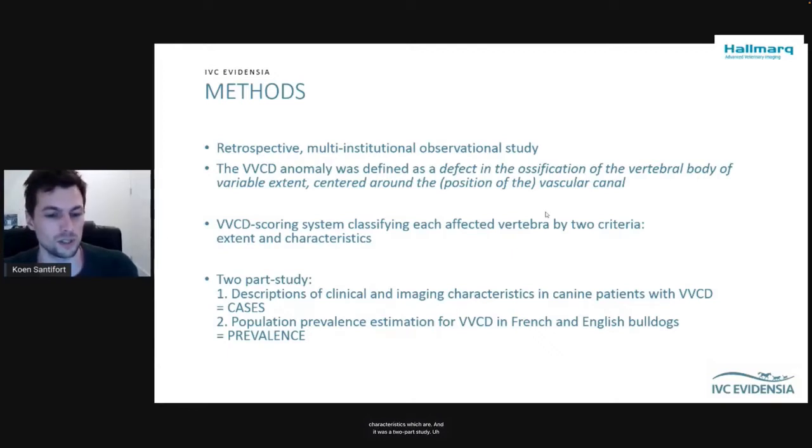There was a description of clinical and imaging characteristics in canine patients with the anomaly, which I'll call the cases part of the study, and population prevalence estimation for the anomaly in French and English Bulldogs, which I call the prevalence part of the study.